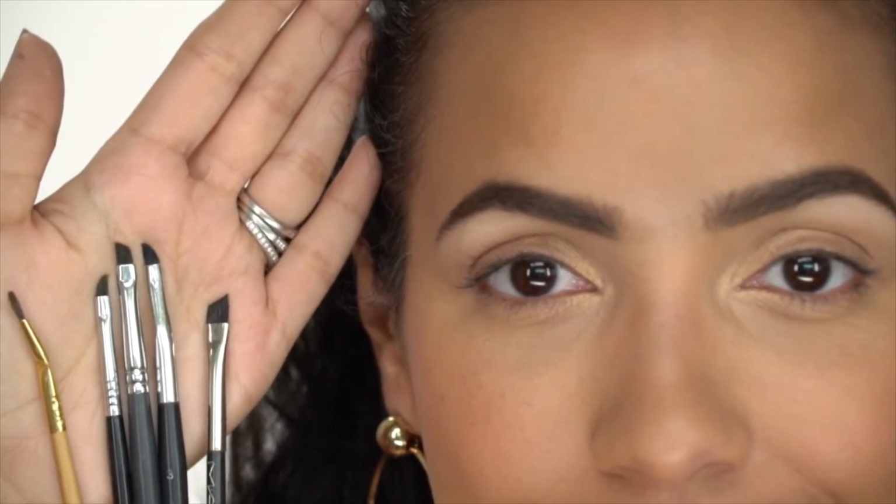Now, for those of you who are asking why the heck do you have 5 different brushes and 3 of them pretty much look exactly the same? If I had a thought bubble coming out, that's exactly what I was thinking. Absolutely. Because they are very similar, especially these middle 3.